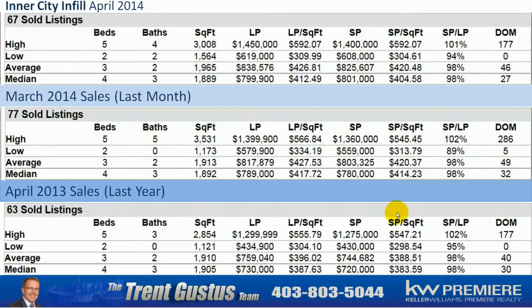Now, comparing that to last year, people were looking for properties around $759 and buying for $744, and they were getting them for about $388 a square foot, in between there and $383, whereas where most people were buying, they were buying properties at $720. So, the market's definitely up from where it was last year.